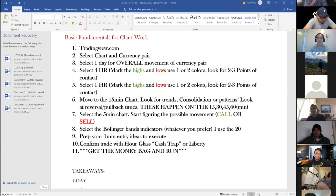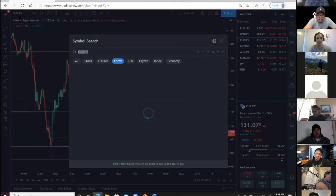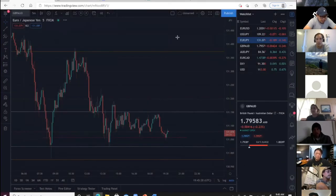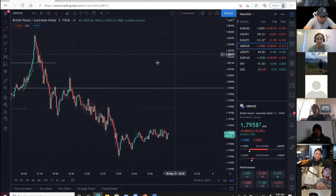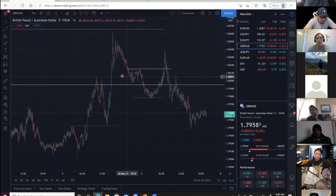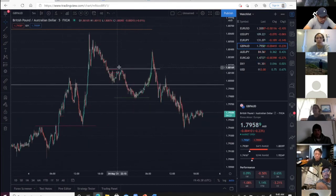If it does get really messy and you start using multiple lines, for sure you want to go ahead and actually reselect those ideas. So even like this, let's see, GBP AUD. For example, I took off a lot of my trading things because we were about to chart today. So I did take off, but this is what happened prior, right?